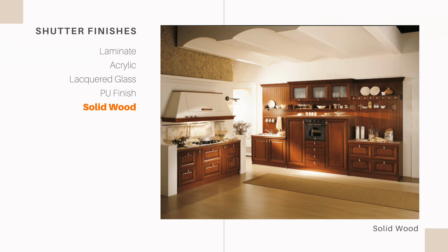I think cost-wise, if you see, solid wood is on the most expensive side, right? PU, acrylic, and lacquered are in the same range, plus or minus 100, 200 rupees. And laminate is the cheapest option, which you could take forward. And each one has its own advantages and disadvantages, right? Whatever I've explained in this presentation. And apart from this, what more options do we have, right?